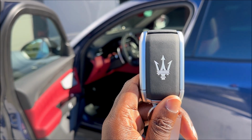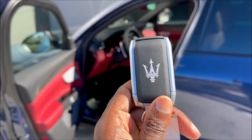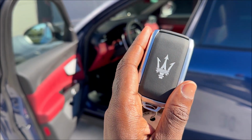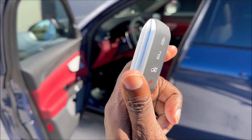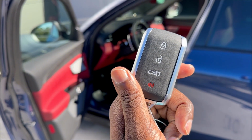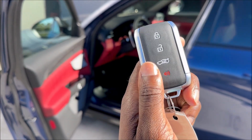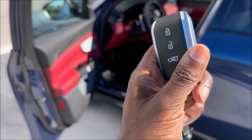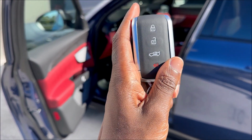Now, before we hop inside of this beautiful Grecale Modena, key fob done in the flat look with the aluminum sides and the leather back with the trident there, just like in 2024. And you have on the flip side, lock, unlock, trunk release, and the panic button with a physical key down here as well, just in case the key fob battery dies. You still need to get inside of your Grecale.